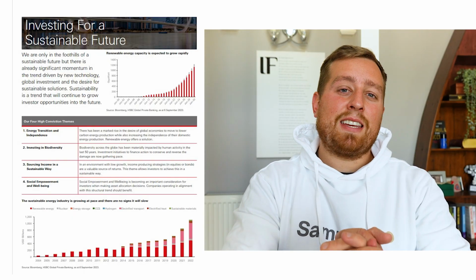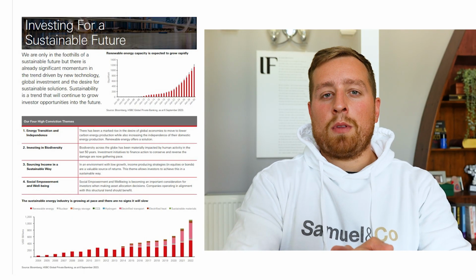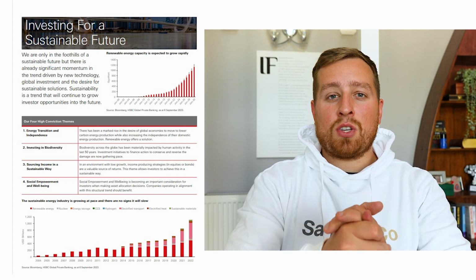The final point they're looking at here is what they've labeled as investing for a sustainable future. On the list here, they've got investing into biodiversity. They talk about wellness as well, and also sourcing income in a sustainable way as well, and social empowerment and well-being. So let's focus finally now on their 3 highest convictions of what they're focused on.